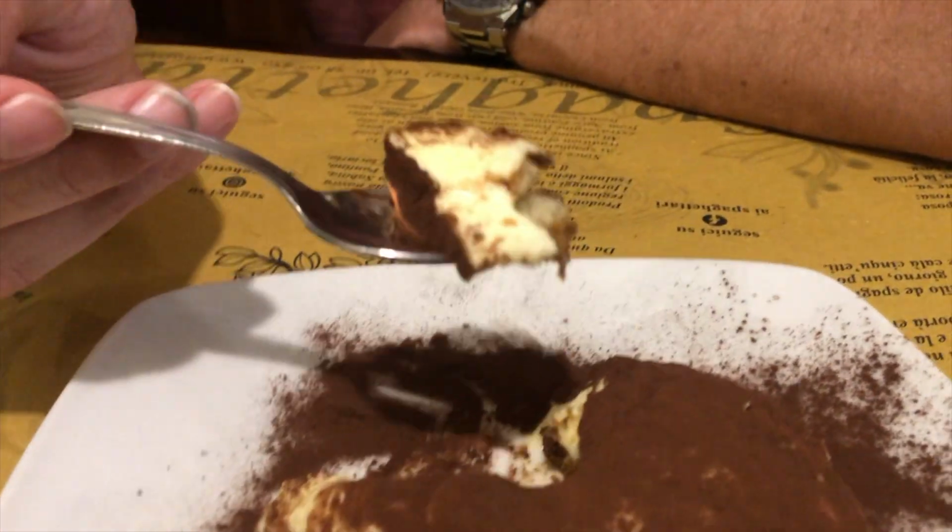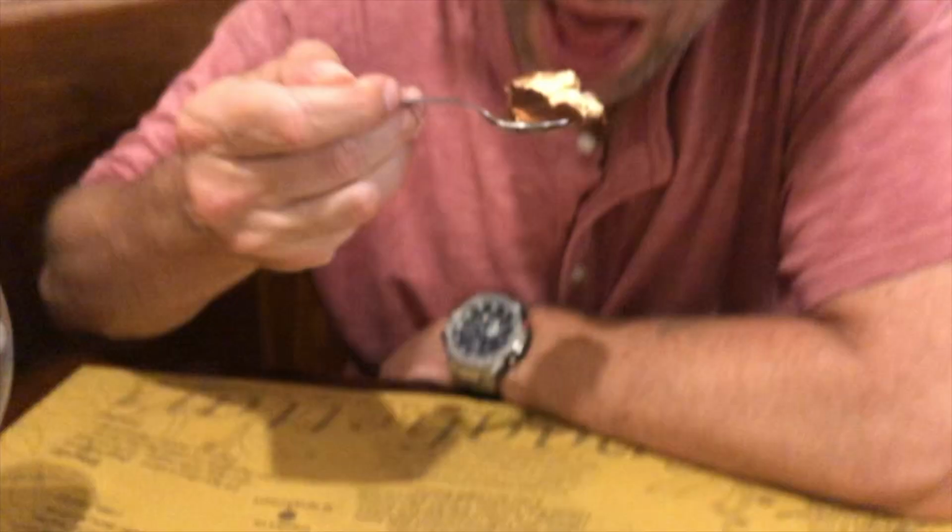Oh no. Did you get the cocoa in your sinus? In my lungs. Oh, perfect. So you really have to be careful not to aspirate the cocoa powder. Oh, I gotta try again. Another bite. Okay, I'm gonna eat this very slowly. It's okay. It tastes like vanilla pudding with cake and a lot of cocoa.